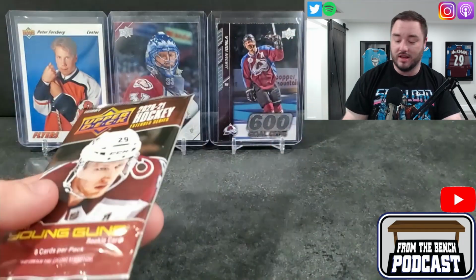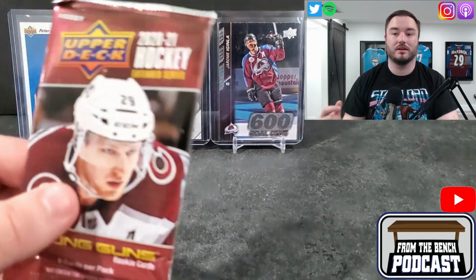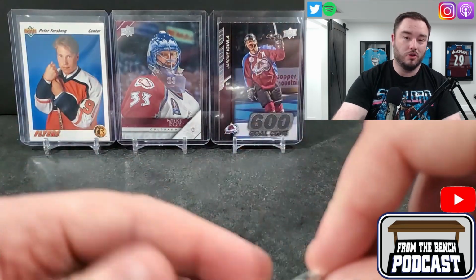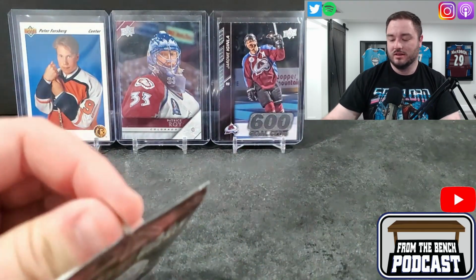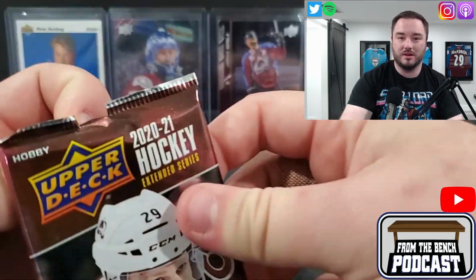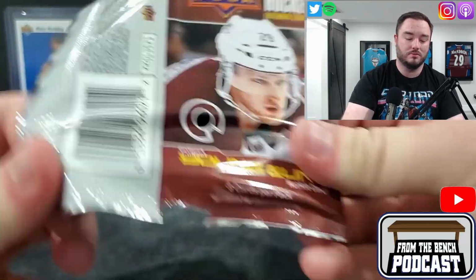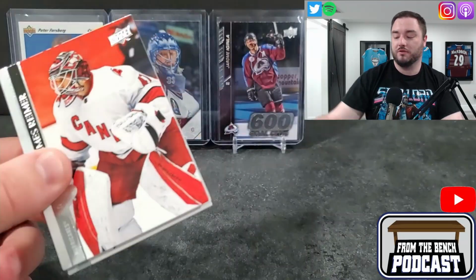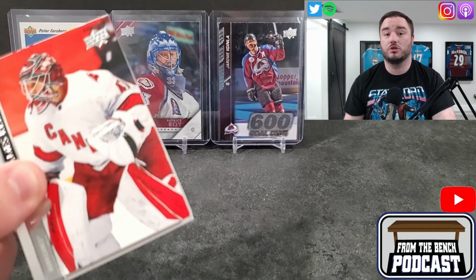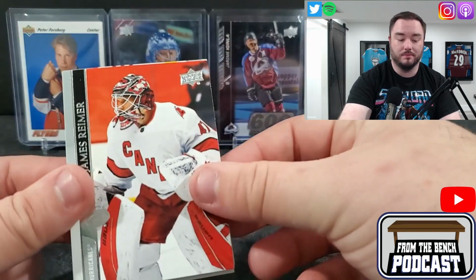If you guys haven't watched these yet, there's 24 packs per box, 8 cards per pack. You're obviously looking for young guns, which is great. There's not a whole lot of young guns. I think Michael Bunting is kind of the big one now. Kaliev is probably still decent too. They're the two big names. Other than that, you're really looking for the tribute young guns. There's some big names in there. They don't go quite for the same amount as the regular young guns of players like Lafreniere, Kaprizov, Stutzle, etc. But they're still a cool insert.